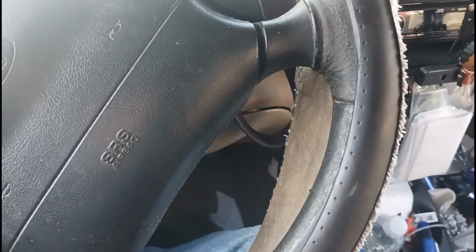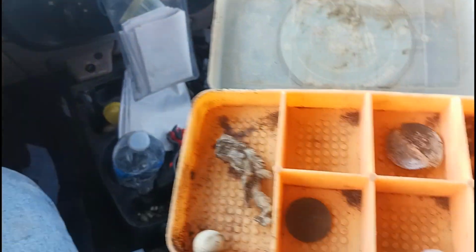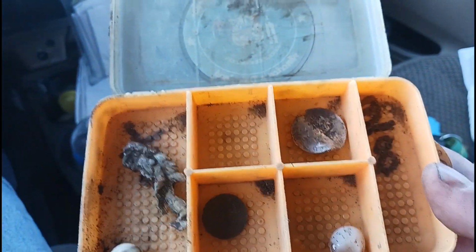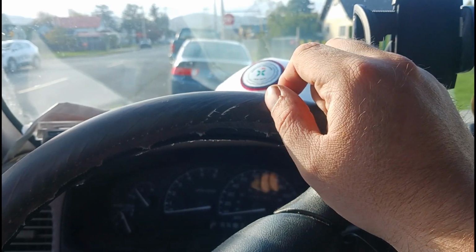I'm really happy with all of those finds. It was a good day of digging. Some good stuff came out of the ground. Really, really happy. We'll see if I can get back out again before the end of 2023. We'll see. Until next time, keep on digging.